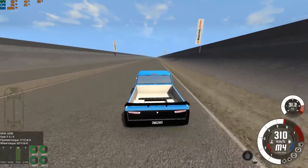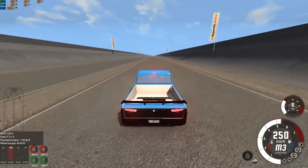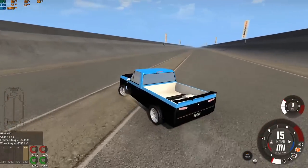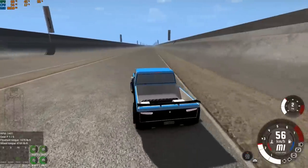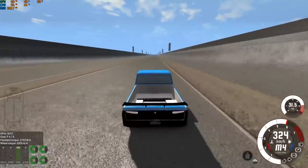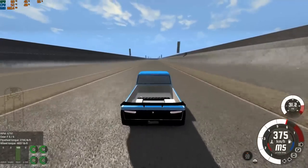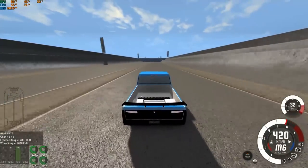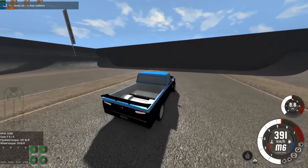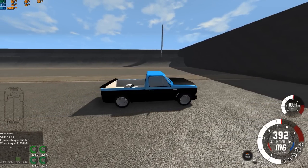Let's give it some distance first. Alright, that's enough. I'm sick of those brakes, by the way. So, not really 400 kilometers per hour, but really, really close. A really, really close speed crash.